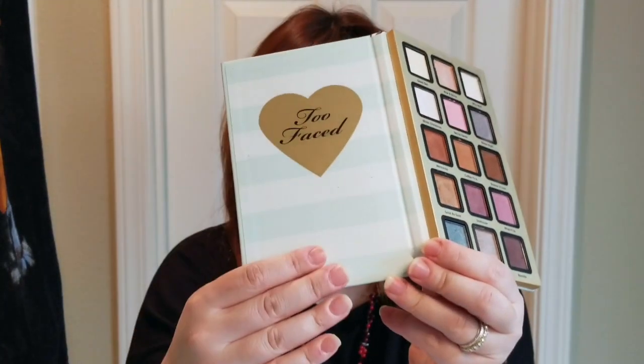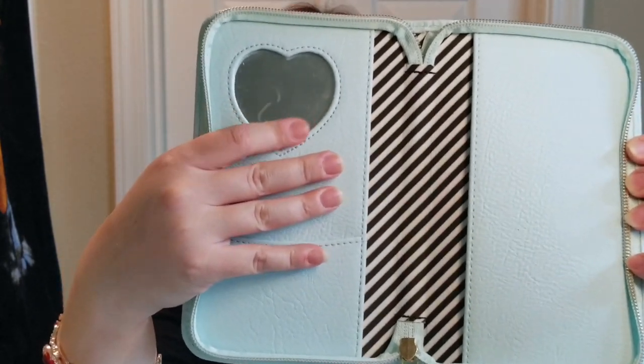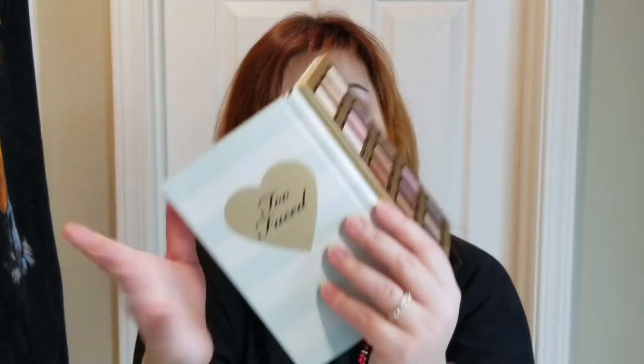The criticism I would give them is that they did not give us a mirror right here. And it's pretty basic. I know it's a limited edition kind of thing, so maybe that's why they didn't feel like investing into $30 or packaging. But I just feel like it would be nice to have a mirror. Even if they took this mirror and somehow had it be, instead of this pretty little golden heart, a mirror right here. I know it totally wouldn't work with this type of packaging because this is just cardboard, but it still would be nice.